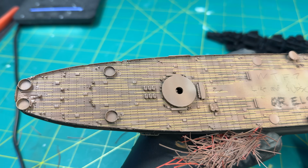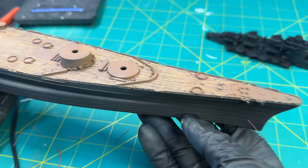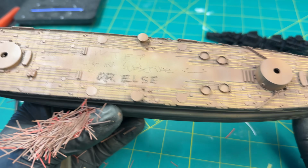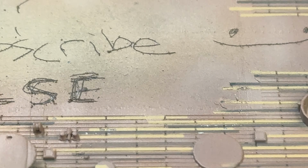At long last, the wooden deck is somewhat convincing, if I do say so myself. This might be a total fluke, but I'm very happy with the way it turned out. The tape lifted off some paint, but it's no big deal. I also engraved a very non-threatening message into the model. You should do what it says.